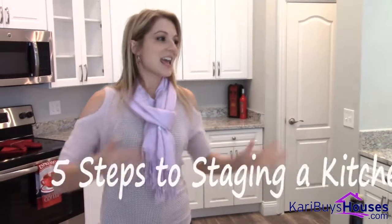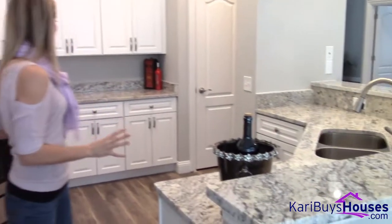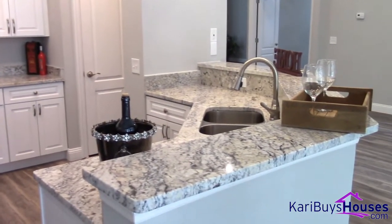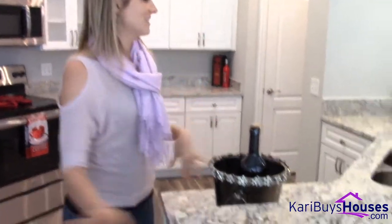So this is 5 steps to staging a kitchen. Step number 1 is don't go crazy. Go simple. If you put too much stuff in the kitchen, you're going to distract people from the highlights of the kitchen, which is the nice granite, the stainless steel appliances, the new cabinets. So don't go crazy in the kitchen, just do some simple stuff.